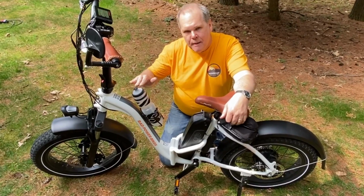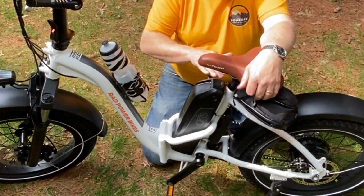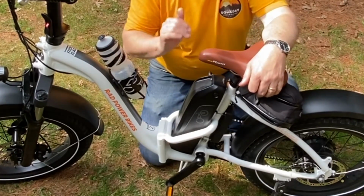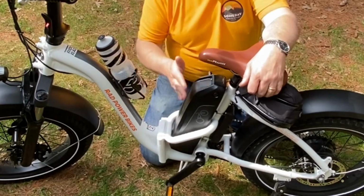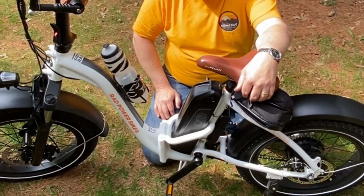Now, on the RadMini, which also is a folding bike, it actually comes straight across, so it's got a little bit higher center point, although not high compared to a lot of bicycles. But I just preferred, for me and for Patty, to go ahead and go with the Step-thru, so as we get older, it's just going to make it easier for us to get on and off the bike.